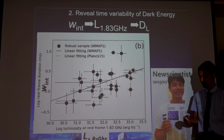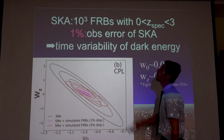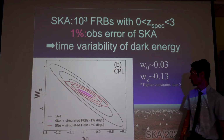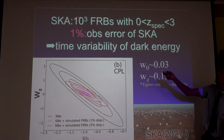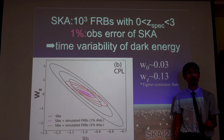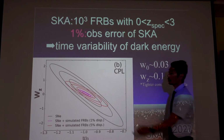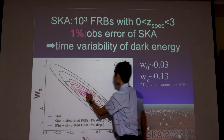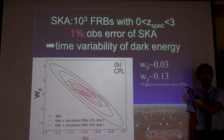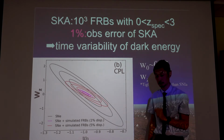We also did a simulation for the future. In the near future, the Square Kilometre Array, SKA, a very big radio telescope, is going to find thousands of fast radio bursts with spectroscopic redshift. If you assume this SKA accuracy, then we can constrain the time variability of dark energy to the 10% level. This is fulfilling one of the goals of the Dark Energy Task Force. So that's why I think this paper is very interesting.